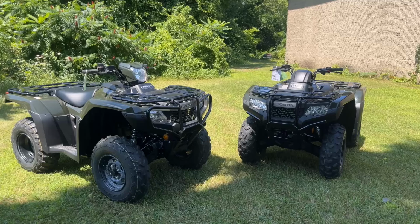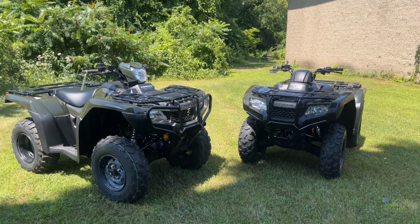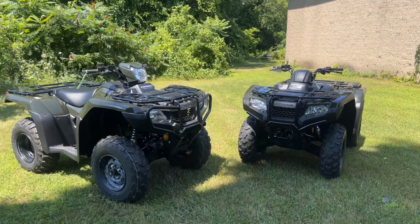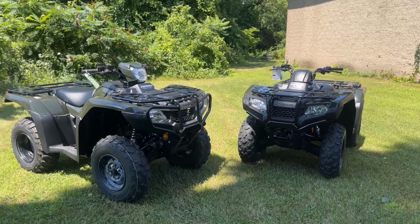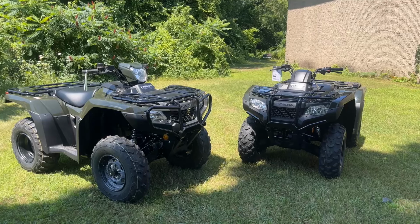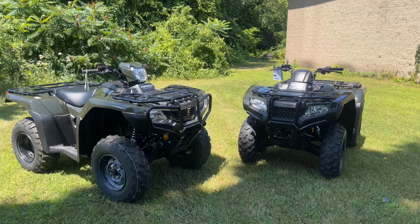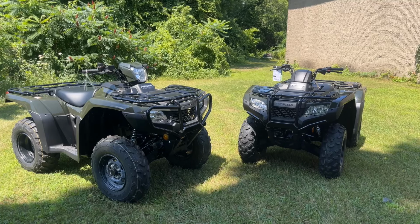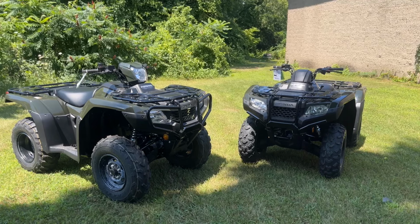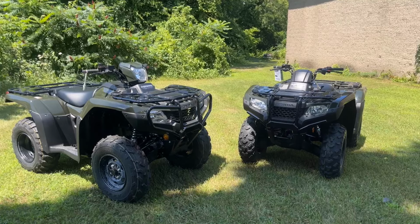Now when it comes to the Rancher and the Foreman, let's first talk about what you get with the Rancher, and then we'll talk about the Foreman. With the Rancher, you get a 420cc fuel-injected, liquid-cooled, single-cylinder engine paired up to a 5-speed semi-automatic transmission. Of course, we're looking at both foot-shift models here today, just so we clarify that. We are not looking at any of the automatic or ES versions with the push-button shift. We are looking at the pure base model in terms of Honda's lineup for four-wheel drive systems here. Now both of these models share a solid rear axle, so those rear wheels are always locked the same amount 100% of the time, and then when you engage four-wheel drive on the Rancher, that's going to make it limited slip up front.